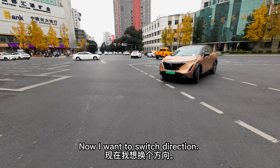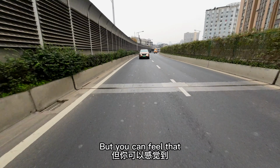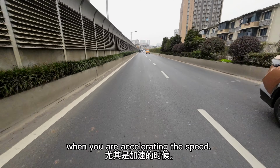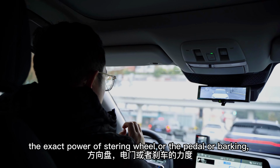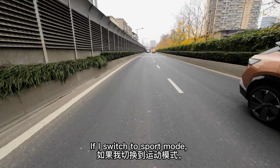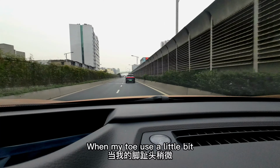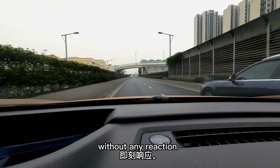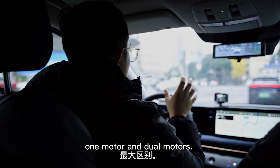Now I want to switch direction, but for me, the cornering lights need some experience to get used to. It's very light, but you can feel that in this edition of the car, you will have much more confidence when accelerating. But when you want to adjust the exact weight of the steering wheel, the pedal or the braking, you can't adjust by yourself. They have a whole system for different driving modes. If I switch to sport mode, the steering wheel will be very heavy and the pedal will be very sensitive. When my toe uses a little bit of power on the pedal, the speed will increase immediately. That's the improvement, the biggest difference between one motor and dual motors.